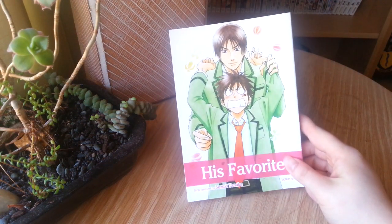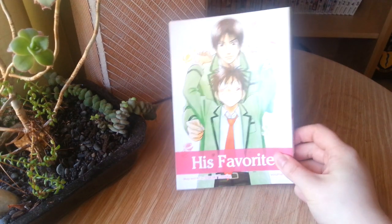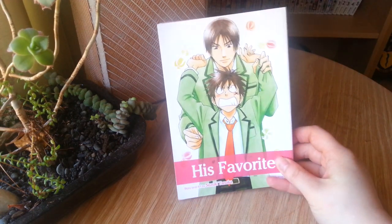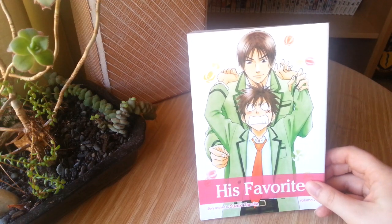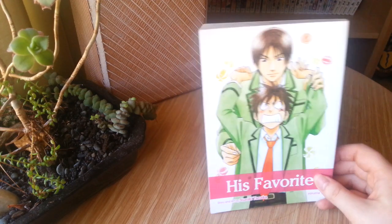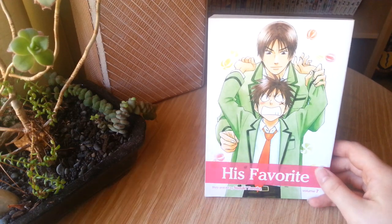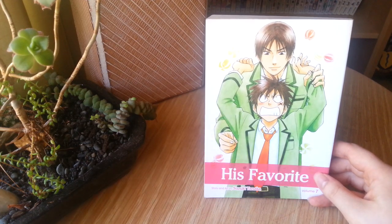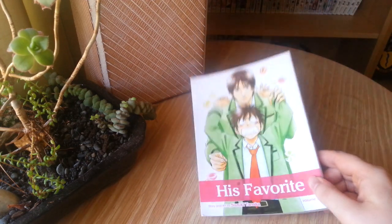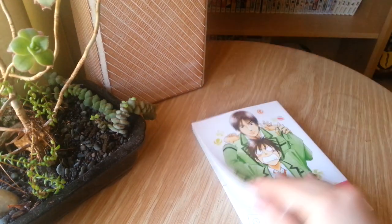Now, next is Volume 7 of His Favorite. I only have one volume of this, which is Volume 1. The reason I have Volume 7 now is because I had a coupon, and this one was the cheapest one, and I didn't want the coupon to expire, so I just bought the cheapest thing I could get, because I didn't have that much money in my account at the time. I didn't want to overdraw or anything. Not that I would have, but I had other bills I had to pay. So I just got this, and now I have some gaps to fill.